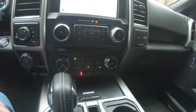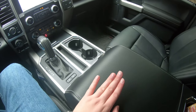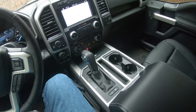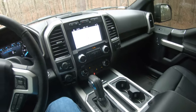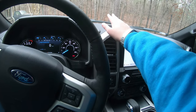So yeah. Now this is a pretty big console. The owner has kindly asked me not to show the inside, which I want to respect. But I'm going to tell you, it is pretty big, much bigger than you might think, which is pretty nice. I would use this thing every day. I want to be able to store whatever I want. Now you have a glove box in there, which is pretty nice. I like this design. This was in the 2016.